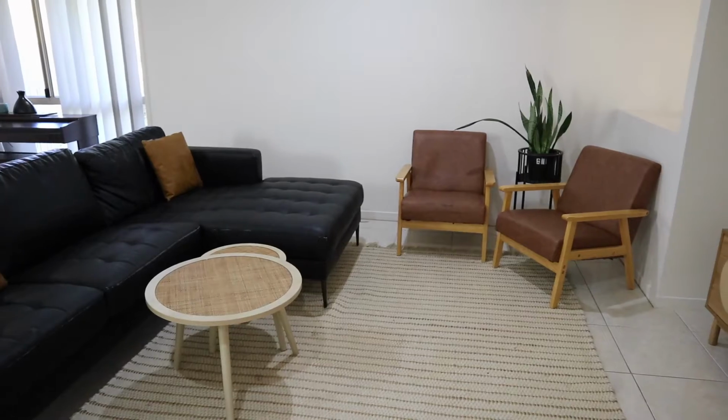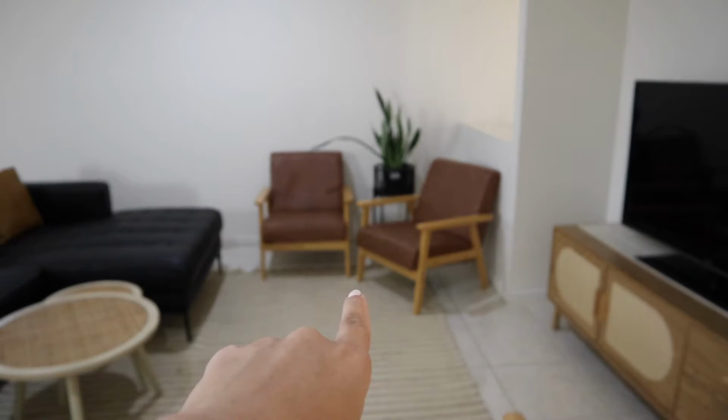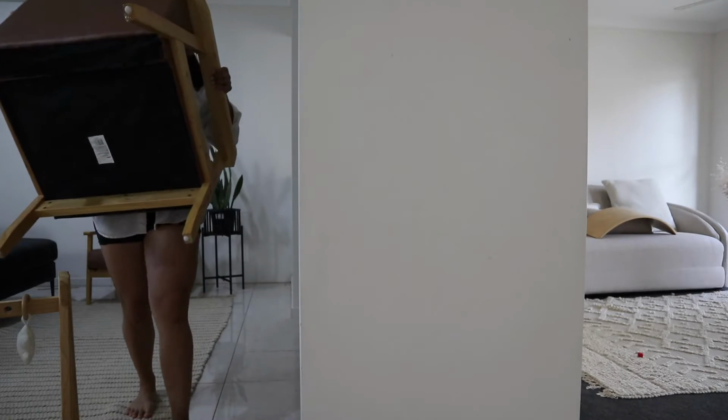So this is definitely too cluttered for my liking. I do not like those two chairs there. So I have a feeling we're going to move those into my other living room, and we will see how they go.